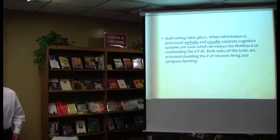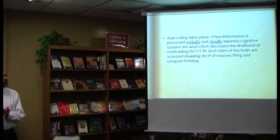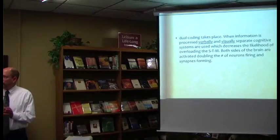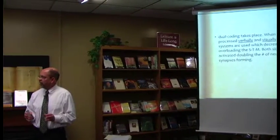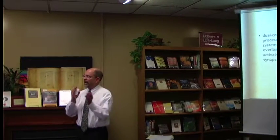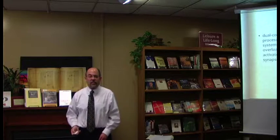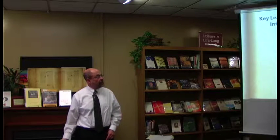And then there's the idea called dual coding, the idea that when students are getting information verbally and visually, you're really doubling the likelihood of things making it to long-term memory, because you're making use of the full brain at that point. There's not as much overload on short-term memory. And then just a couple things real quick, and then we're going to hear your thoughts.